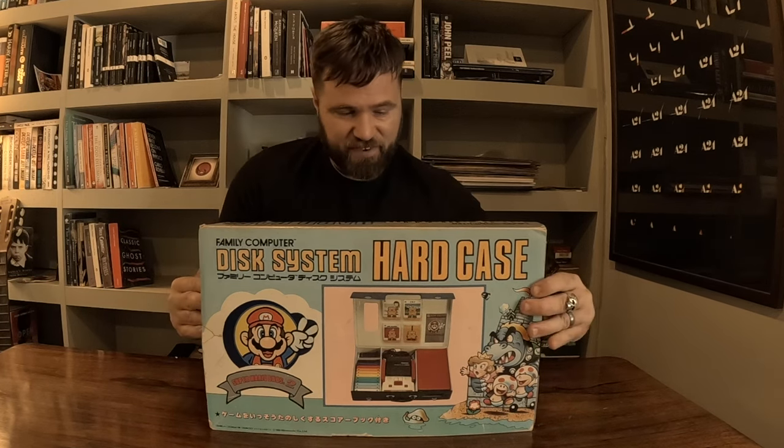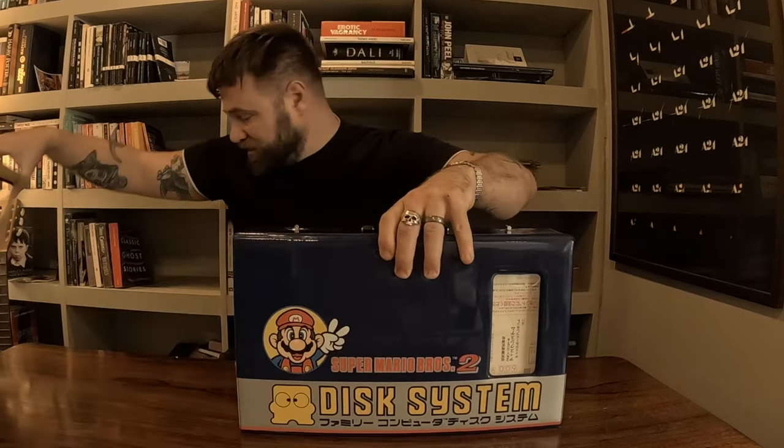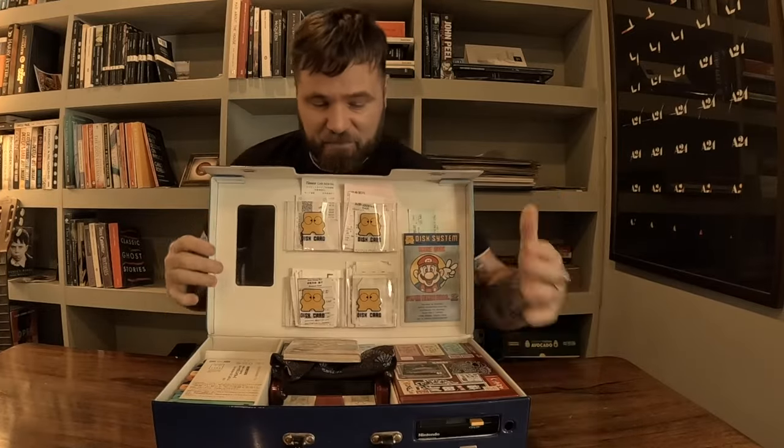And I'll take it out of this thing. It actually comes in a cardboard sleeve, which is even more cool. And it's in pristine condition too. So again, I couldn't turn this thing down. Let's open it up here. And here basically is my trip to Japan.